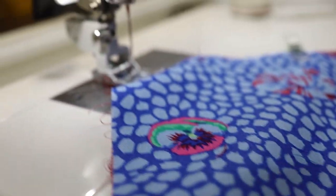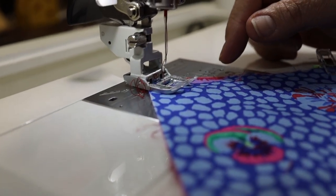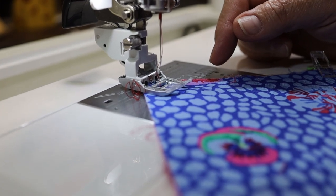Remember, fast and fun. It is not fun to draw 84, 88 diagonals. You don't have to draw it on one side. You could draw it on both sides, but I don't think you're going to sew.